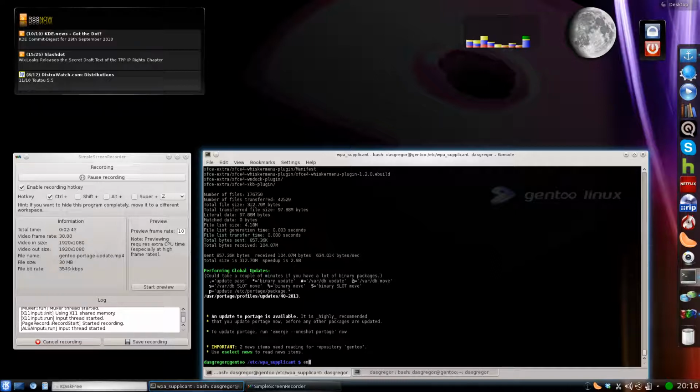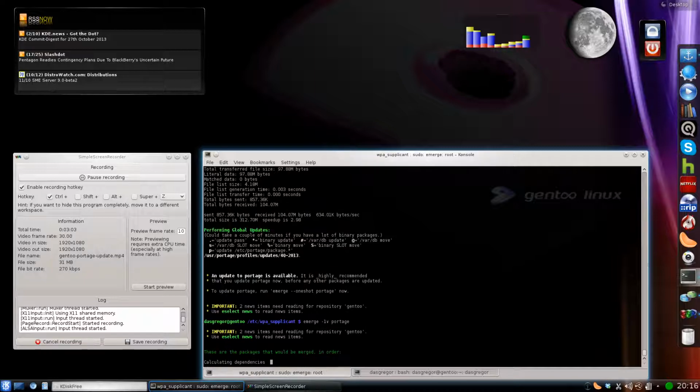Now they always say to use the one-shot, so I'm just going to do it the easier way with a -1, and I always like to do verbose anyway as well, so we're going to do that and do Portage. I don't need to use the A because I don't need it to ask me to do it. It's going to calculate dependencies, verify everything looks proper, and then it should just go ahead and download and start going. So I'll leave it going here just for a few moments recording while it does that.